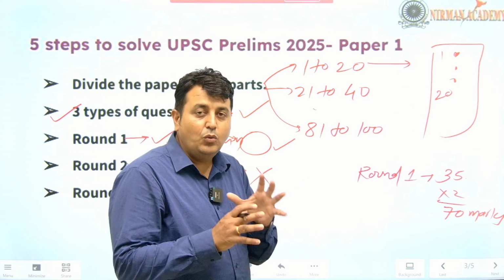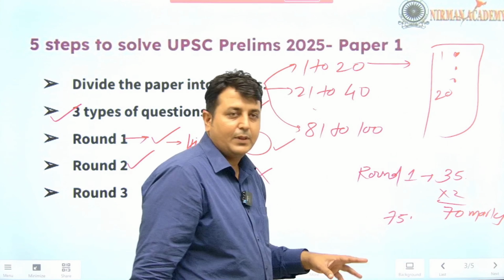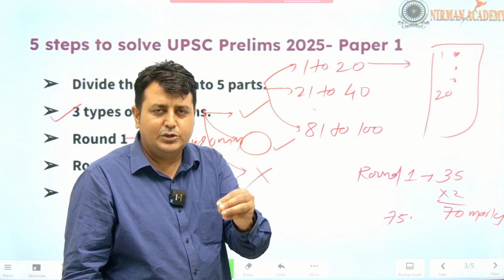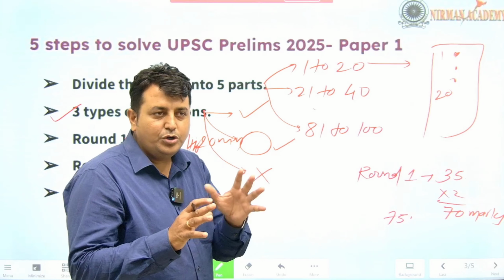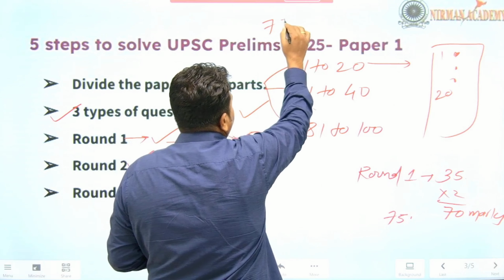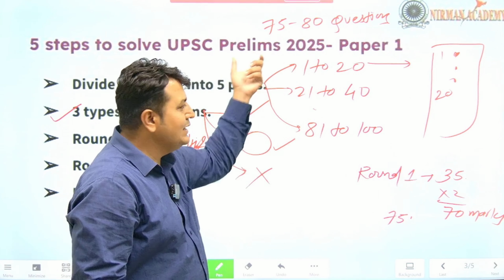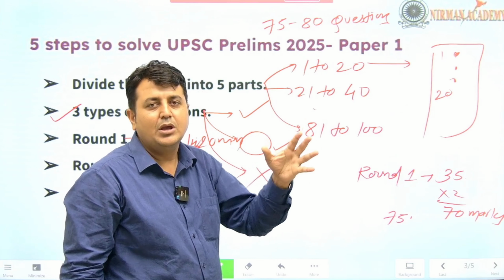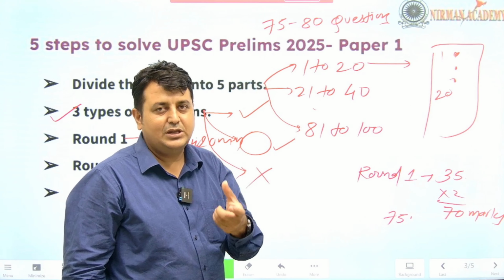After the second round, again count the circles on your OMR sheet. Suppose it is 75, first was 30, then 75 is there, so you are in a safe zone. If you want to attempt more, you can attempt at most 5 questions, not more than that. Clear? So if you want to clear this examination in a better way, from my personal experience of UPSC, I suggest you attempt questions in the range of 75 to 80. Clear? If it is 1 or 2 questions less than 75, it's okay. If it is 1 or 2 more than 80, it's okay. But if you cross 85, then you are in the danger zone, and if you are solving less than 65 questions, then you are also in the danger zone.